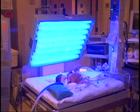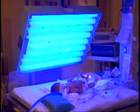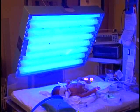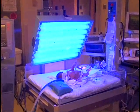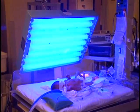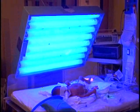Anyway, what's going on is babies have lots of red blood cells and their liver doesn't function as quickly as ours does, so they have a lot of trouble getting rid of those red blood cells. This light on the baby actually stimulates the baby's metabolic processes in order for them to get rid of the old red blood cells that cause the yellow tinge to their skin. So this is a very common thing that you may see on your baby.